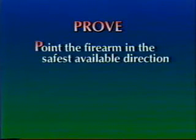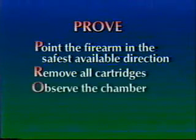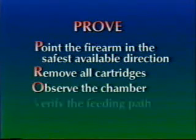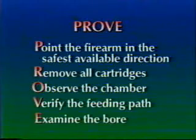The steps to prove the firearm unloaded are: point the firearm in the safest available direction. Remove all cartridges. Observe the chamber. Verify the feeding path. Examine the bore.